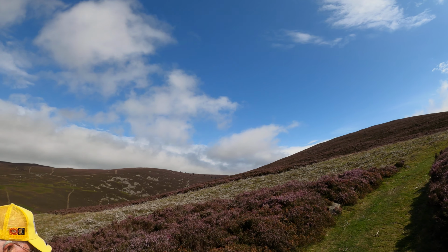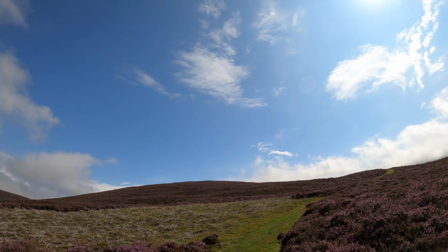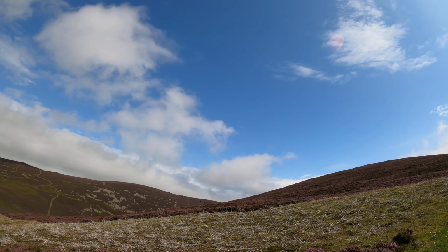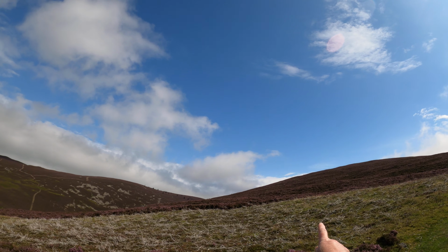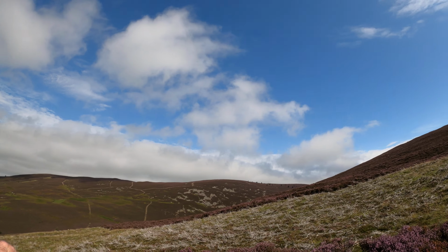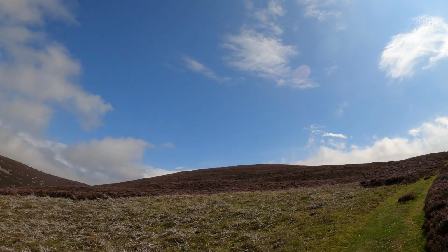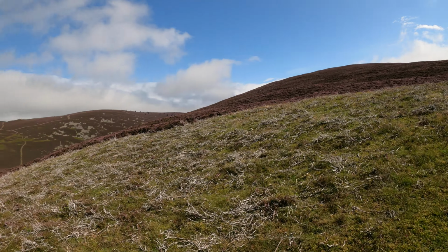Aye, there's the better surviving butt there. No, the shooting butt. It's in that line. So you can see there, we were doing it that end in the bottom. Now we've got a quick run out and see.